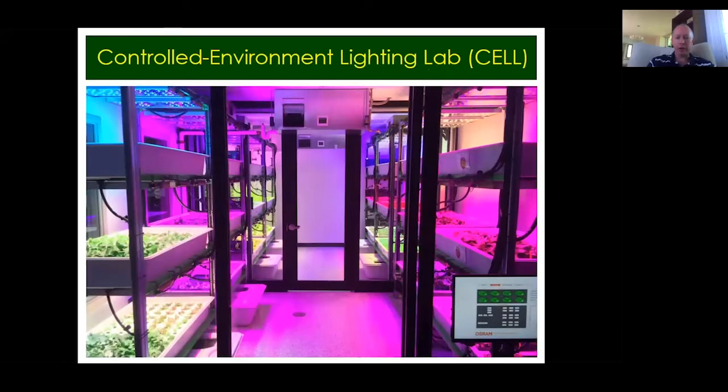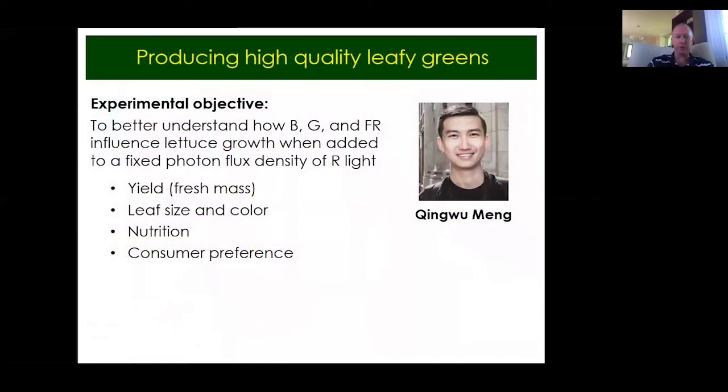Okay, so we've done a lot of research in the controlled environment lighting lab at Michigan State. And the research I'm going to show you is going to primarily be generated at Michigan State, but obviously many other researchers are performing and have performed and published a lot of interesting data. And so I'm just going to be showing a very small set of some of the research that we have done, looking at the effects of light quality, specifically on growth of leafy greens.